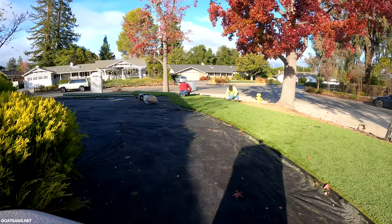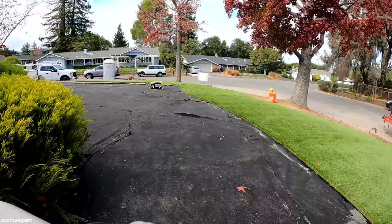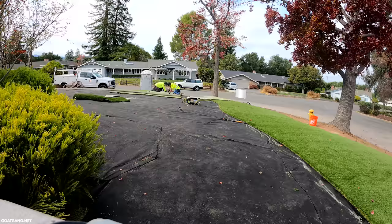Gopher wire was $1,300. That's a lot. I spent a lot of dough on this place. Weed block, turf, base rock. Looking good though. Looking real good.